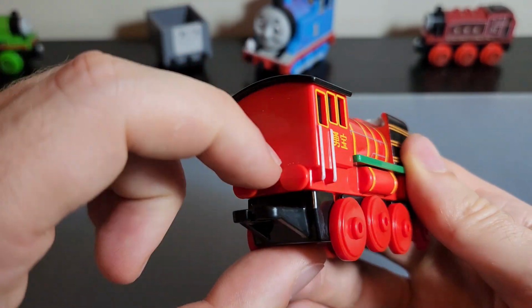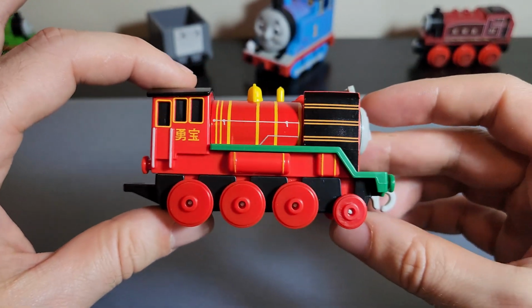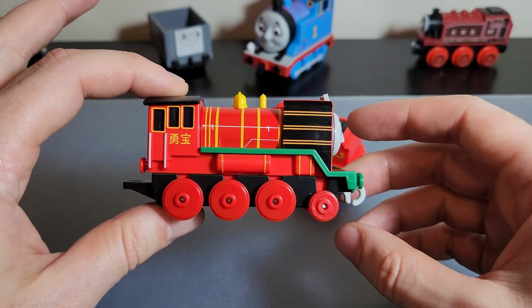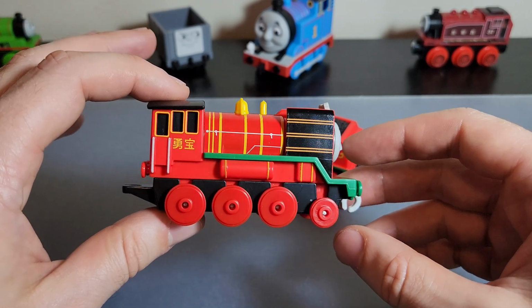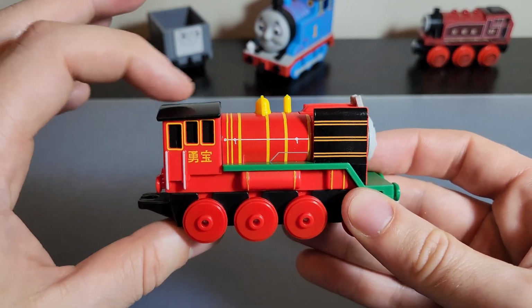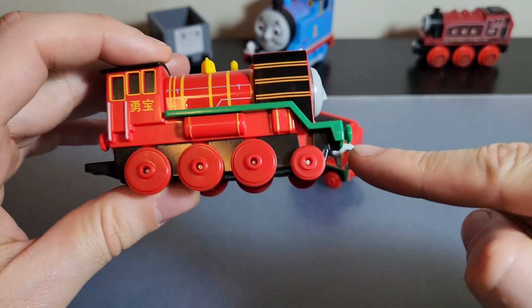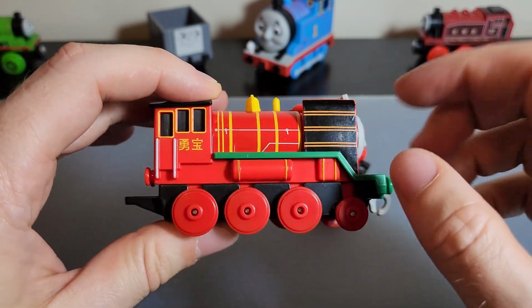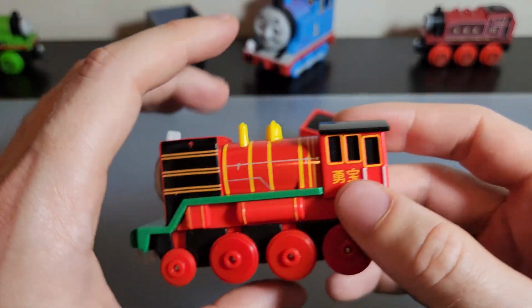It looks funny that his buffers are so high at the back because at the front they're so low. It's one of those things where once you see it, you can't unsee it, and it looks really strange. But otherwise, it is what it is. You've got a little bit of a slant there on the cab as well. Same chassis as most of the other tender engines with the one wheel at the front and the three wheels after it. Nothing on the back as per standard.